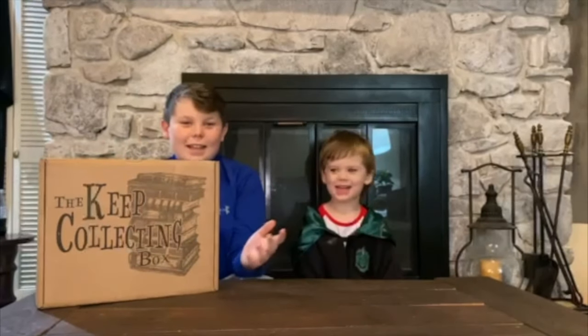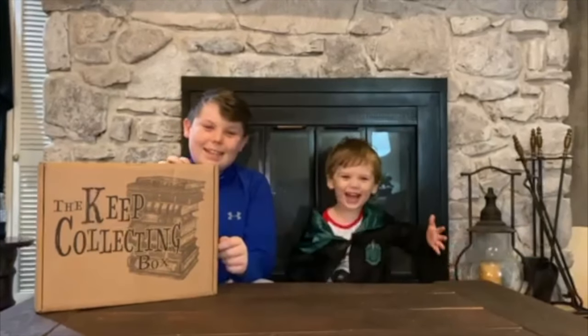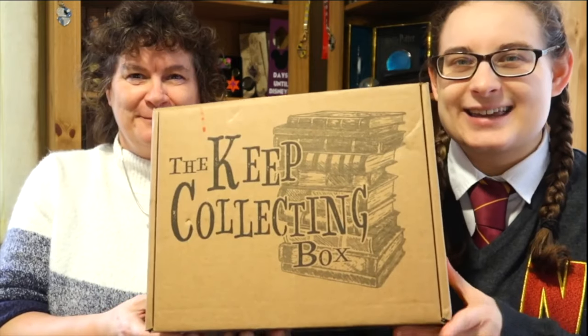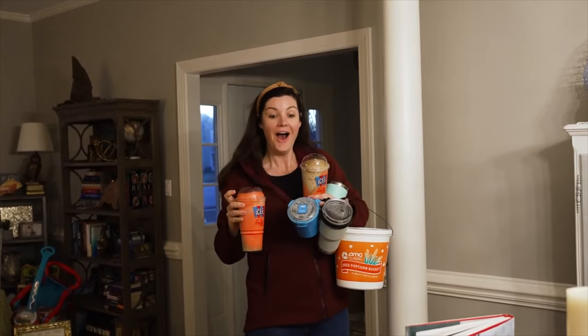just gotta keep collecting box. We just gotta keep collecting box. The first ever keep collecting box. Keep collecting box. The keep collecting box. The keep collecting box. The keep collecting boxes, yeah. The keep collecting box. The keep collecting box.